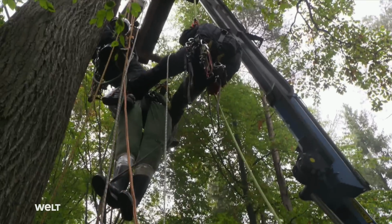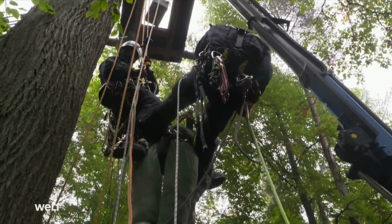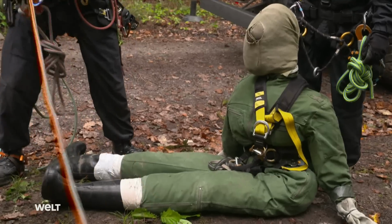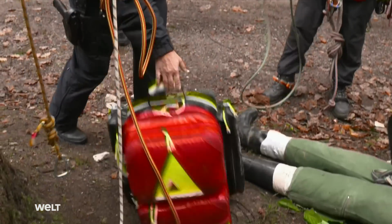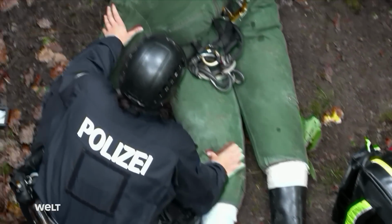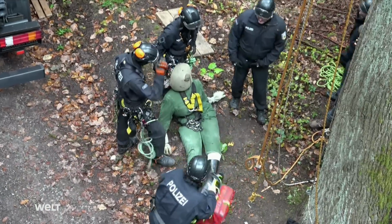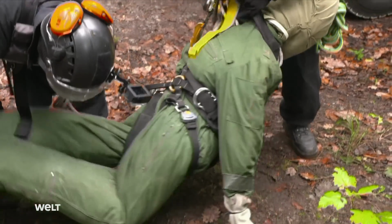From time to time, we may encounter acts of resistance, but as trained police officers, we're equipped to handle them using appropriate self-defense measures. Back on the ground, the activist receives first aid from a federal police paramedic. How are you? How long have you been hanging there? Can you feel your legs? Heine refuses to communicate. He will be confined to a storage room at the Hünfeld Federal Police Department for the next few days.